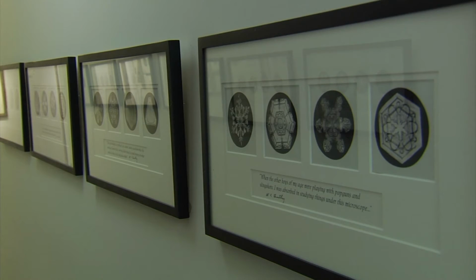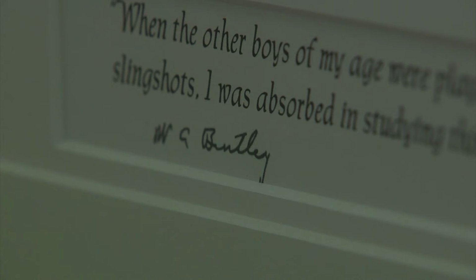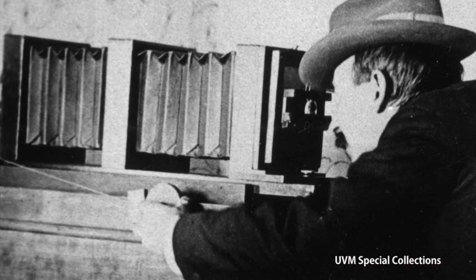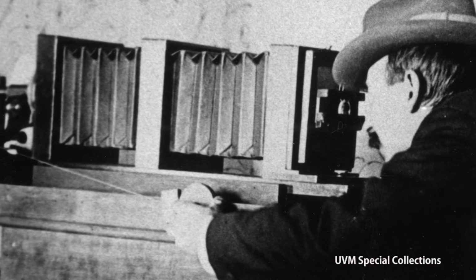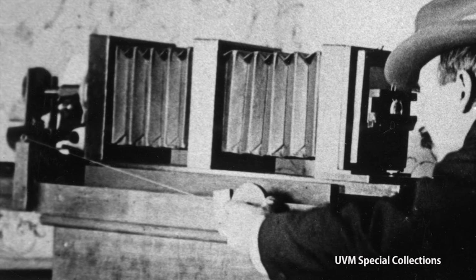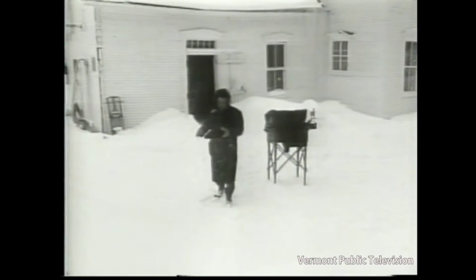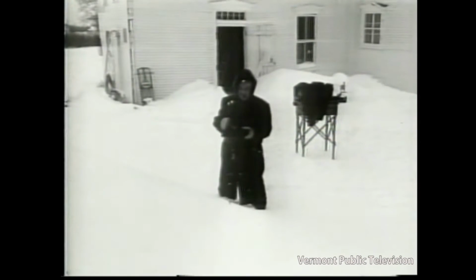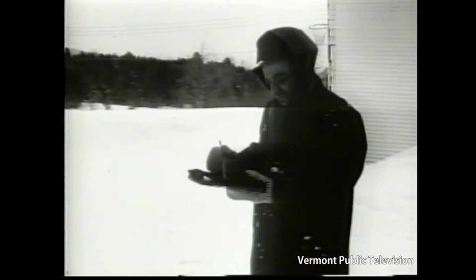Bentley spent the next 2 years figuring out how to capture the image of a snow crystal through the microscope. The process involved a number of challenges that called for creative solutions, including rigging up a pulley system when he couldn't reach the front of the camera to focus. He had to work in the cold because otherwise the snow crystals would melt so quickly. He worked in an unheated woodshed.